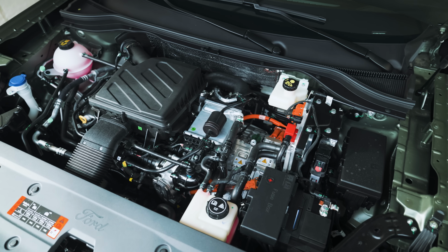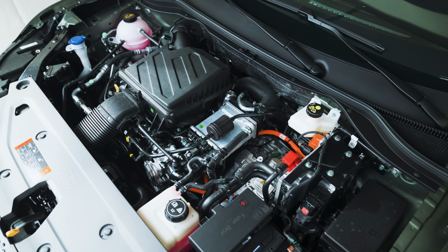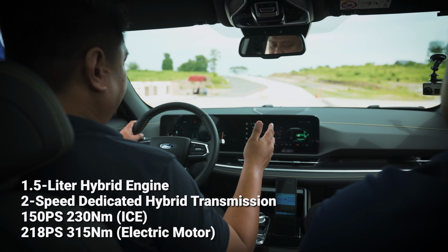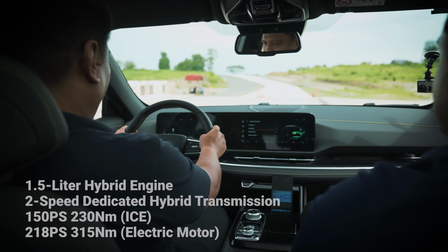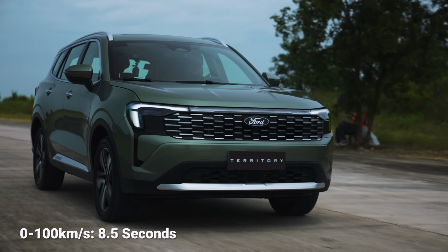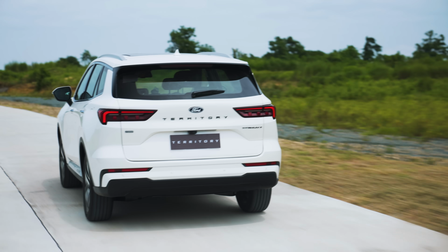Under the hood, you've got a 1.5-liter turbocharged engine mated to a small electric motor. Now, individually, they make different power figures. 150 for the engine and 218 for the electric, and 230 torque for the engine and 315 for the electric motor. But what's important is 0 to 100, 8.5 seconds. Are we going to try that right now? Not now. But here it's going uphill, so try the acceleration going up.